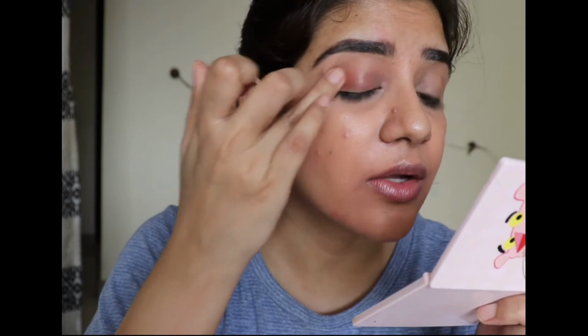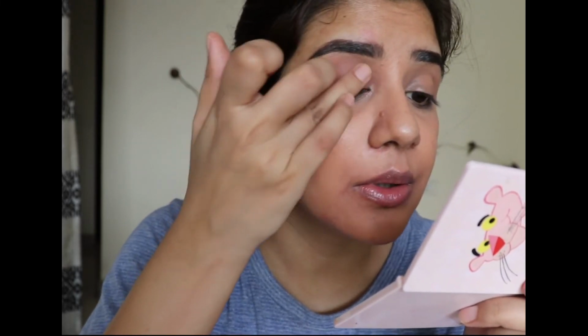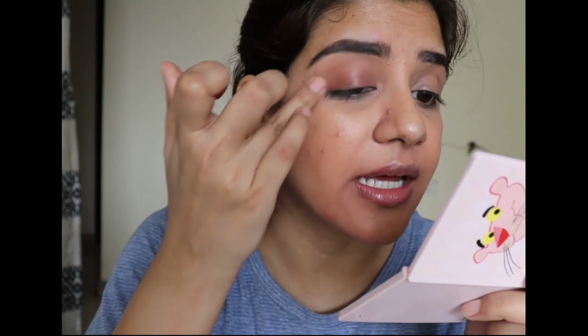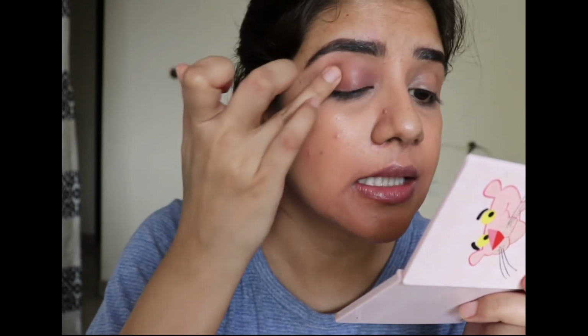Like this, you're not leaving your lids bare, and at the same time you don't have to spend a lot of time blending out the eyeshadow, especially when you are too lazy to do that, or you don't really have time, you're running late. For the third use of lipstick, I'm using that brown color lipstick again, and I'm going to use this as contour, and I'm going to show you how.